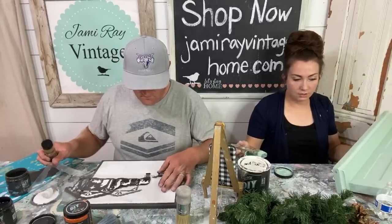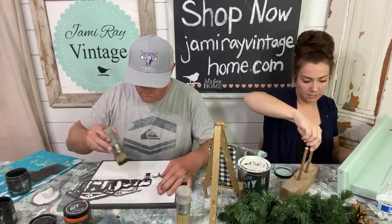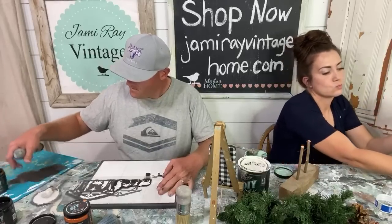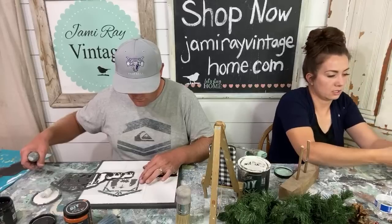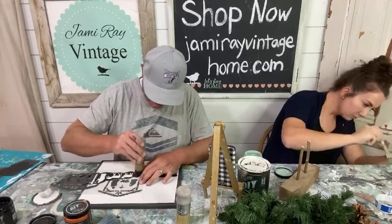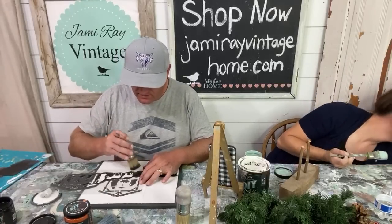Alright, the shelf is painted. Move the fish stand because it's not getting painted. Okay. Trying to be very careful. I'm trying to think about what else I need to put on this.